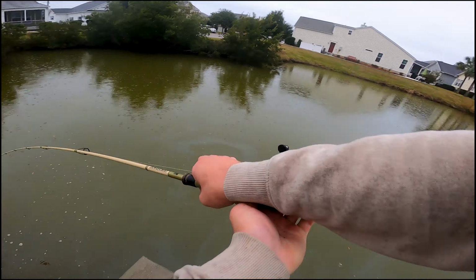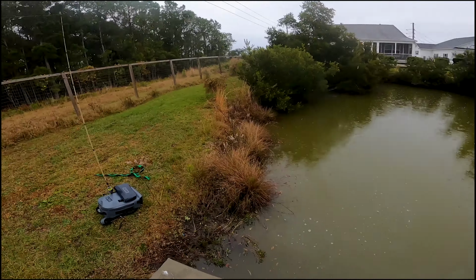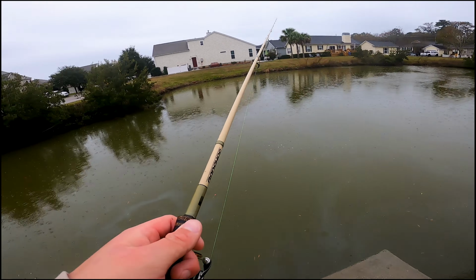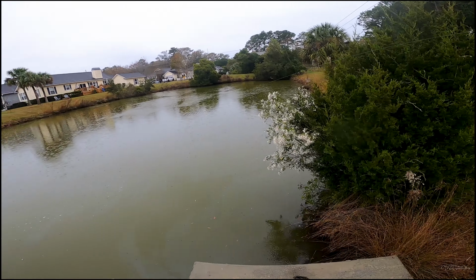Still just got that thing right there, held up in my bag, so I can kind of keep an eye on the line right here beside me. And hopefully it won't go anywhere without me being able to see it.